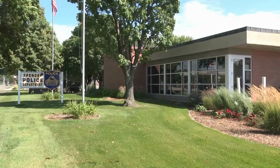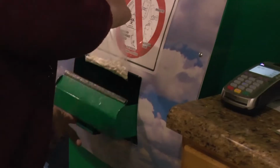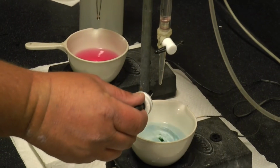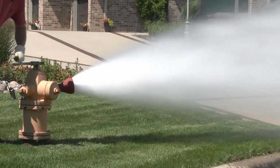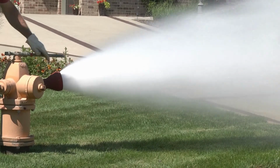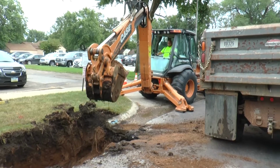The Clay County Sheriff's Office and the Spencer Police Department can take unused pharmaceuticals during their normal business hours, and the city transfer station has information on disposing of many hazardous materials. SMU staff is working every day to bring quality water to the residents of Spencer. We are routinely monitoring the system as well as maintaining it by flushing hydrants on a regular basis, maintaining and replacing water mains as part of a scheduled long-term plan for maintenance on the system.